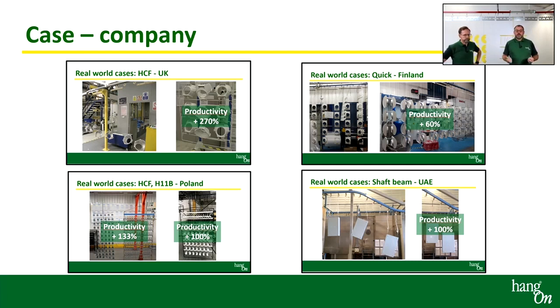One thing that we see when we are meeting customers is that they sometimes are a little bit afraid of making changes in the powder output, working with the kilowatts, working with the microamps to get a good application result.